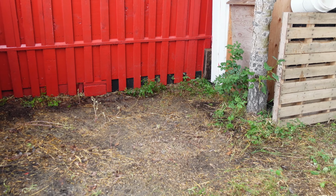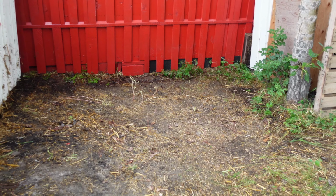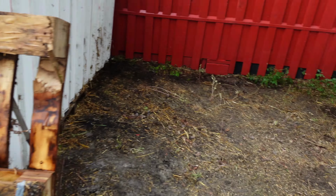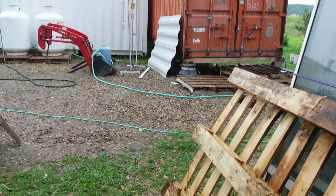Well, we got the straw out of the way. Now you can tell how it slopes there, so we're going to have to put some blocks in there under the one side of the skid. The skid's all rotted. It's going to the burn pile. And then hopefully we can get that steel moved over here.